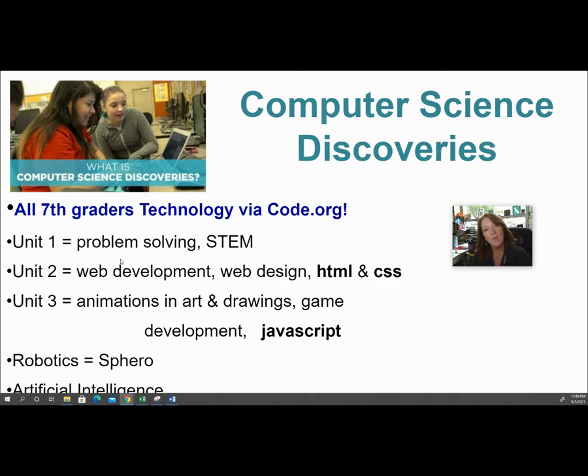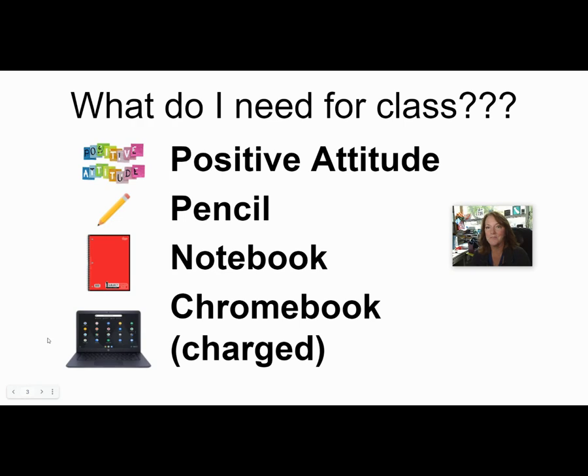And in Unit 3, then, we get into animation and gaming. Oh, they love that part, and it's a lot of fun. And they're primarily using the programming language JavaScript. If your student has had any prior experience in code.org or in the Hour of Code, they'll be familiar with how that looks and what we're doing. Hopefully, we'll be able also to add in some robotics using Sphero robots. And Code has also added in a component on artificial intelligence, and some predictive technology and things which social media uses, and it's very relevant to today.